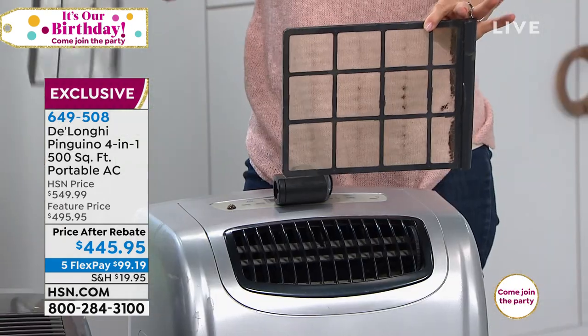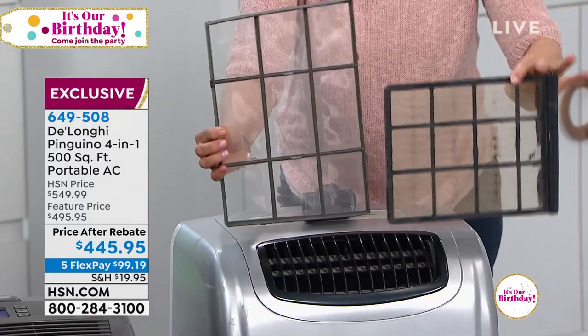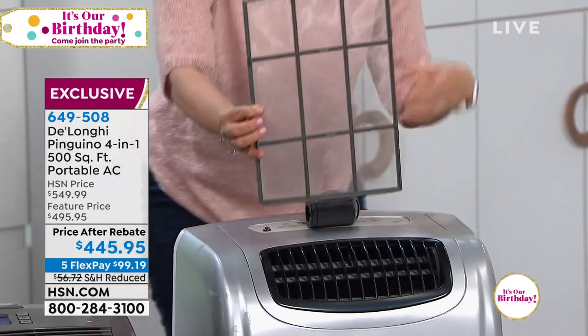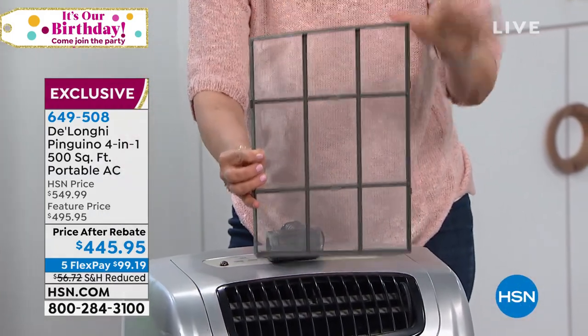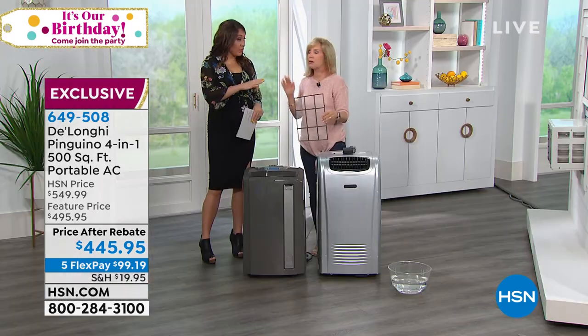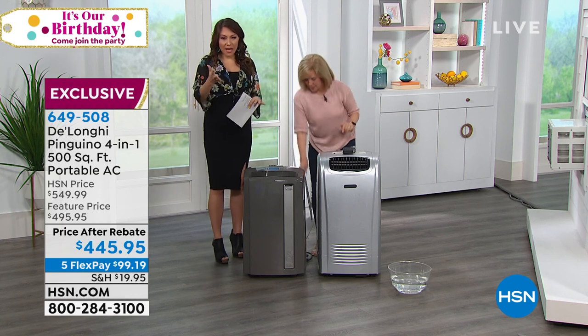With the DeLonghi, here's the DeLonghi BioSilver technology right here. It inhibits the growth of mold and bacteria, so you never have to worry about getting a moldy filter. You never have to buy a filter, ever. You just clean this out at the end of a season. It's so simple. So I love, there's not gonna be any additional fees, like a filter or anything like that. Exactly.